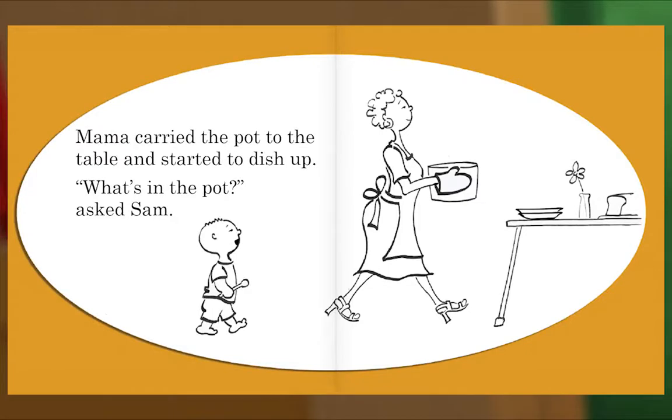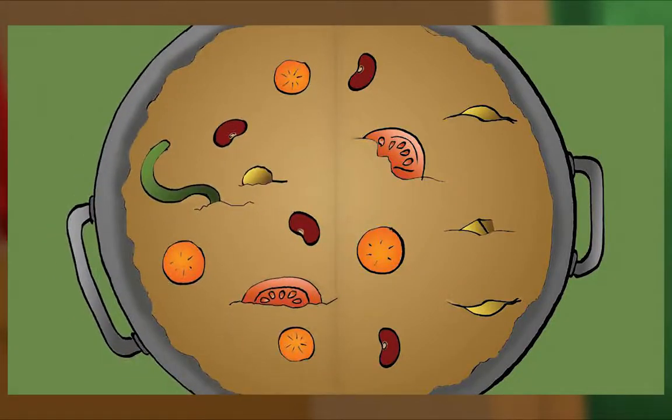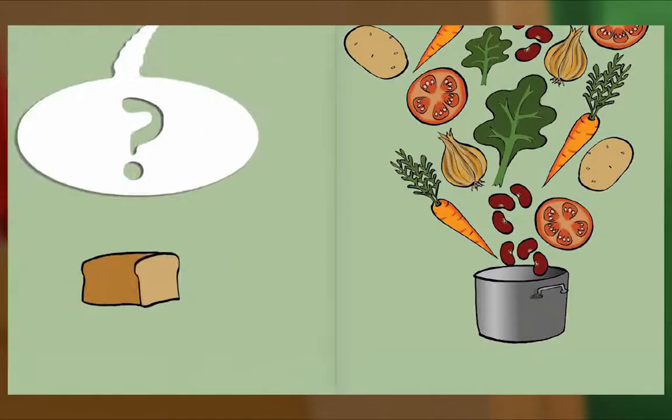Mama carried the pot to the table and started to dish up. "What's in the pot?" asked Sam. "Soup! My favorite!" The end.